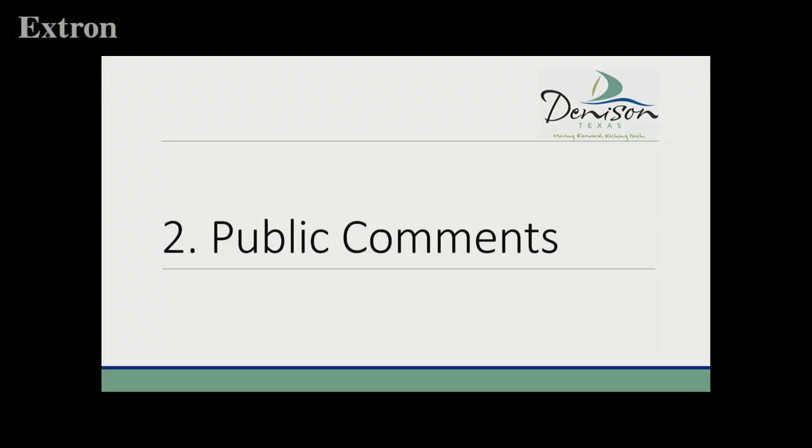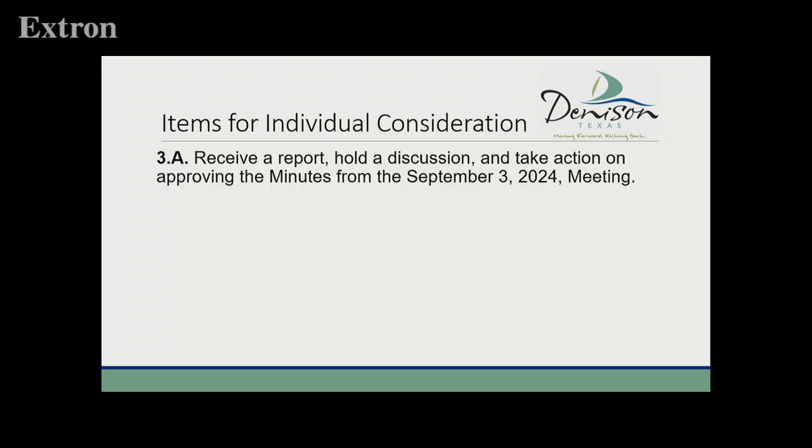Items for individual consideration. A, receive a report, hold a discussion, and take action on approving the minutes from the September 3rd, 2024 meeting. I move to approve the minutes from the September 3rd, 2024 meeting. Second. Have a motion by Rhonda Bourne, a second by Linda Anderson. All in favor? Aye. None opposed.